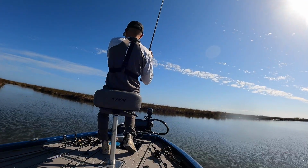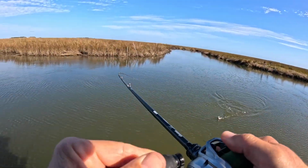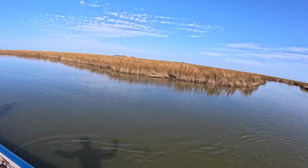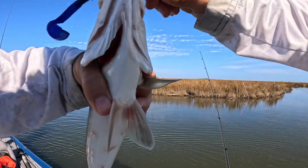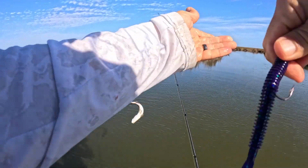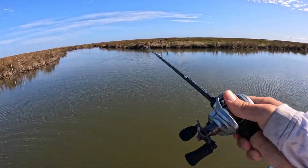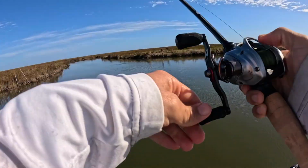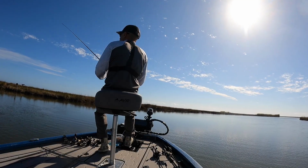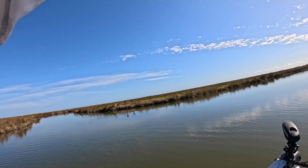Oh, there we go. Speckled trout again. Another keeper, man. So awesome. Tons of throwbacks just a few weeks ago. Now it's mostly keepers. And this one right here under the bed. Oh, goodness. Another trout.